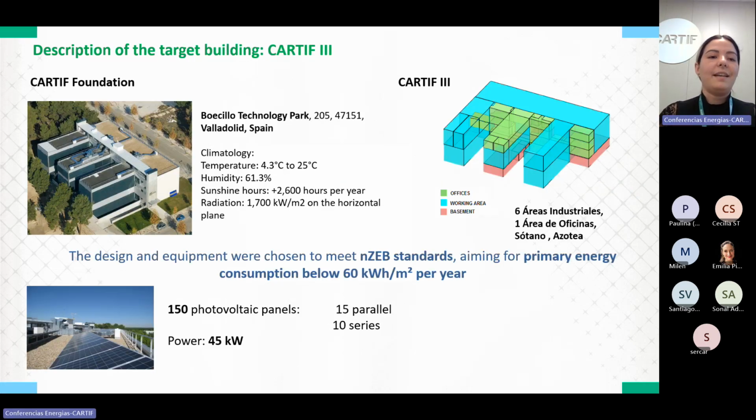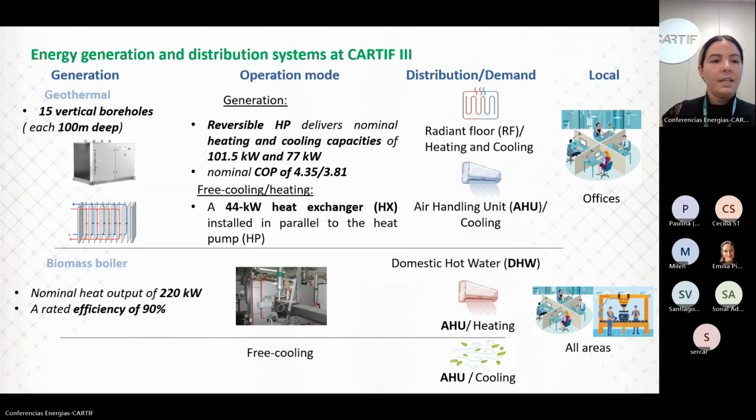CARTIF Foundation is a technology center located in Spain. One of the buildings in it is CARTIF III. That is a nearly zero energy building. To meet its electrical demand, it has a rooftop solar photovoltaic panel system.